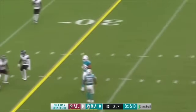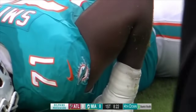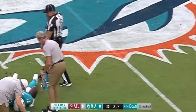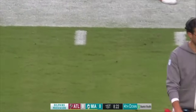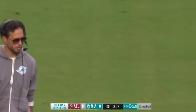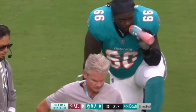Thompson over the middle under pressure, and that goes incomplete. Keon Smith now down for the Dolphins on that play. He's on the ground. Dolphins training staff has to come out. Yeah, got a little too much pressure on the outside. I see Lester Cotton there down on a knee. Mike McDaniel coming out to check on Smith.